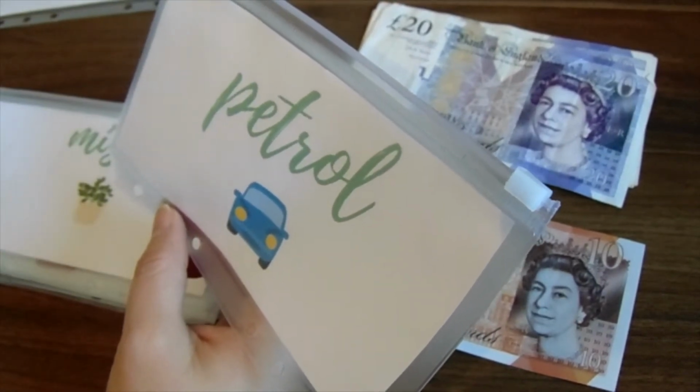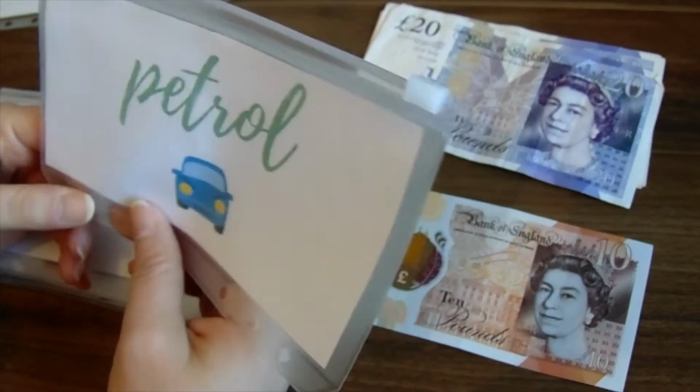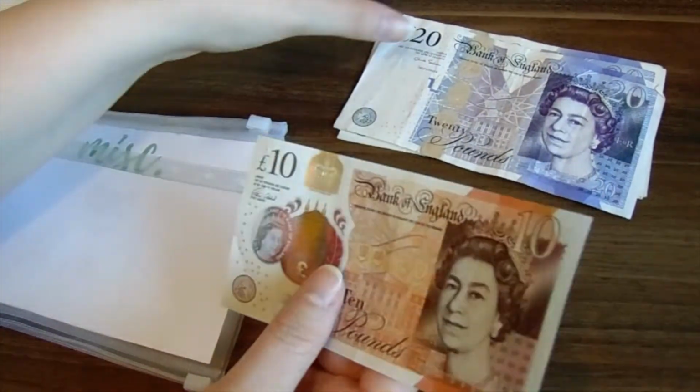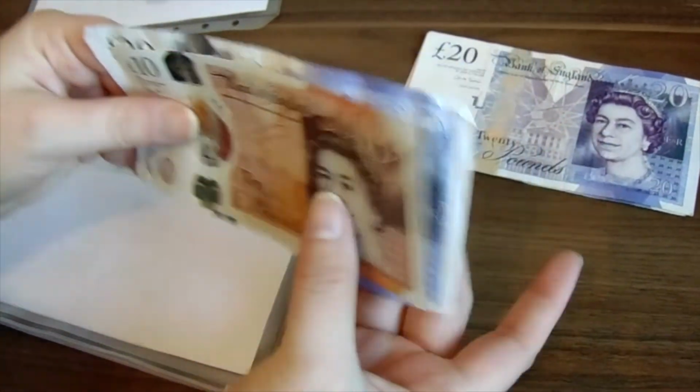So that's maybe something to factor in our budget for next year maybe. But anyway, so this petrol for this week, I'm going to put £30 in, so that uses the only £10 that I have for this week. So £30 in petrol.